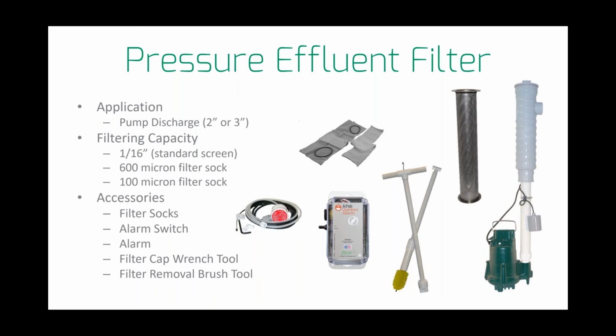So now we offer a pressure effluent filter also, and this would be it. It's installed in the pump discharge. Usually you're going to locate this up in the riser or close to the riser so you can have access to it. It's a plastic case. It has a stainless steel screen with 1/16 inch openings on it too. And if you need a little bit finer filtration, we offer a 600 and a 100 micron filter sock, which will actually install down into the stainless steel screen.